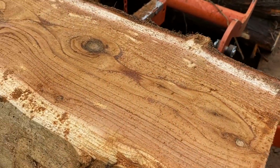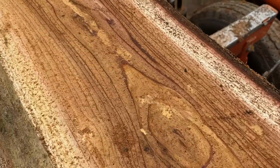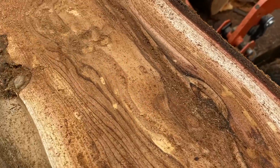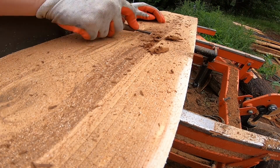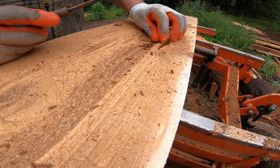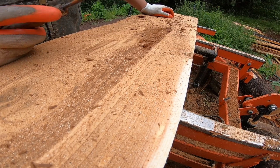Well, this second log doesn't appear to be in any better shape as far as bug damage goes. I'm kind of surprised at how much there is. I think I'm going to give up on this piece.